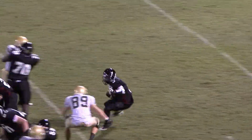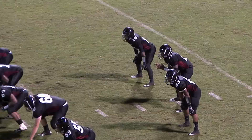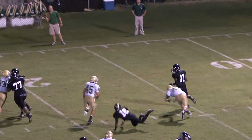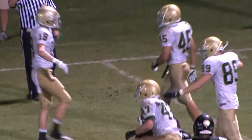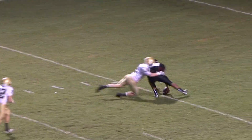Spartans up by 13. Mounties with the ball. There's a nice job. Adam Harvey in there. The first one to make the hit on that play, third down and 14. Louis. Nobody there. Buddy Pell is there. Down. Buddy Pell got him.